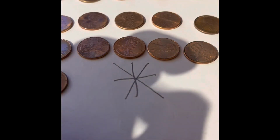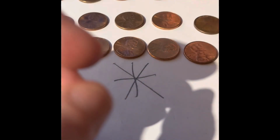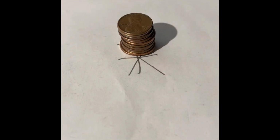1988D. 1973D. And 1982D. Alright, this stack of coins will probably be on eBay. I looked some of these up on eBay. I haven't been doing that with the other coins because I thought, let's see what some of these are actually selling for now. So I'm going to quickly go through these and just tell you what the dates are.